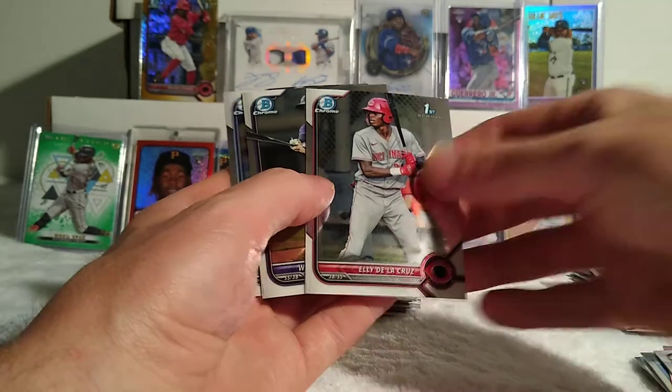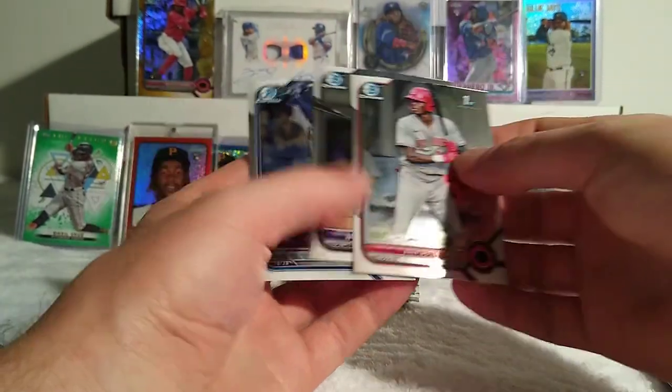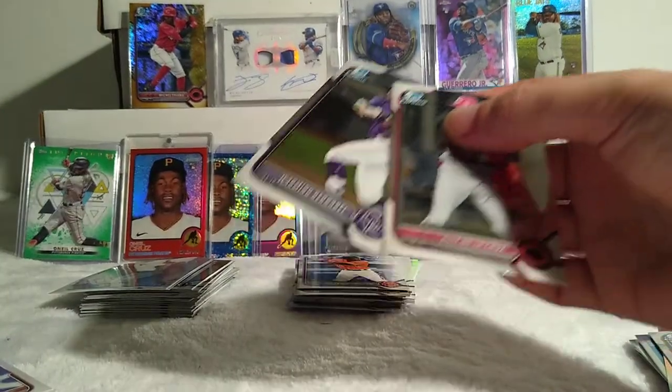And then all of a sudden, there we got a good warming Burnabell and Curtis. Wow, look at that. Three top guys there. That's a good one. I'll just sleeve them up for shits and gigs since I'm doing the cruise.